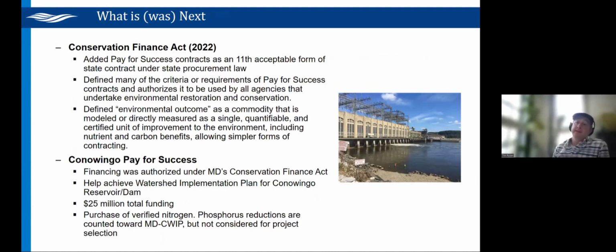So within the Bay, within the state of Maryland, what are we looking into the future? I say what is or was next, because we've been doing a lot of this over the past couple of years. In 2022, the state wanted to codify in law the ability for pay for success contracts as a way for any agency to contract under state procurement. So any agency now, the state is able to do pay for success contracts, and they can define what kind of outcome they're paying for.